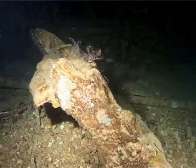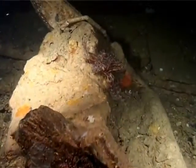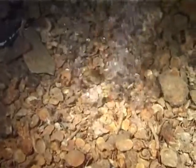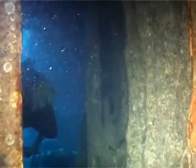We came to the remains of a stairway. There was now a crinoid growing on it. There were also bubbles coming up through the floor from air trapped below, evidence of the large number of divers who explore this wreck.